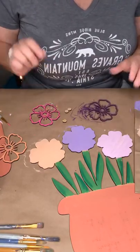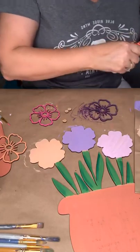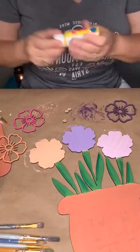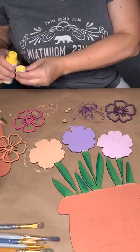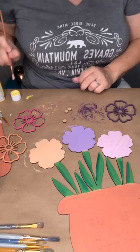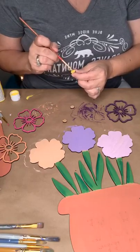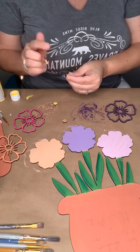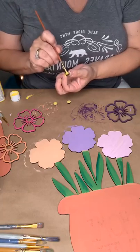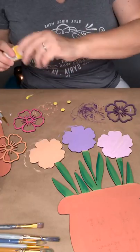All right, let's see. Now we can start putting this thing together. And I'm super excited to see it all finished because I am in love with this. Oh, yellow. I forgot the yellow. We need our little yellow centers. You can't have a flower without a center. I'm gonna use this same peach brush and just paint these. Oh, I should have brought my tape. These little guys are little. Okay, there we go.